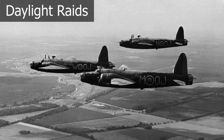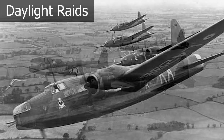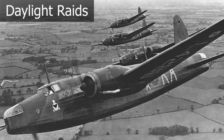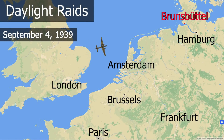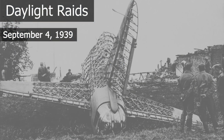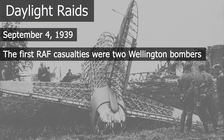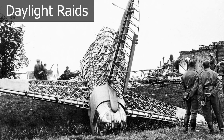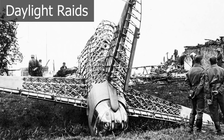With Britain's declaration of war on the 3rd of September 1939, a series of disastrous raids ensued. On the 4th of September, 14 Wellingtons attacked Brunsbüttel. The raid failed to hit its main target, a German battleship, and 2 Wellingtons were shot down, becoming the first RAF casualties of the war. Several anti-shipping raids followed, with little to no success.